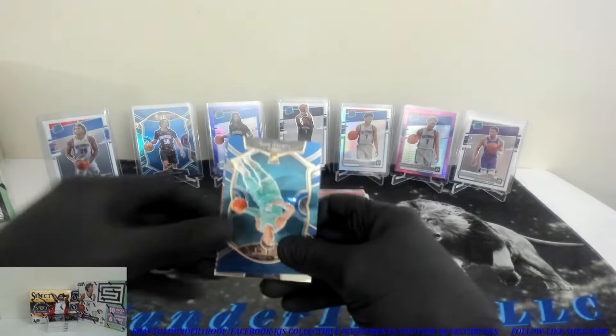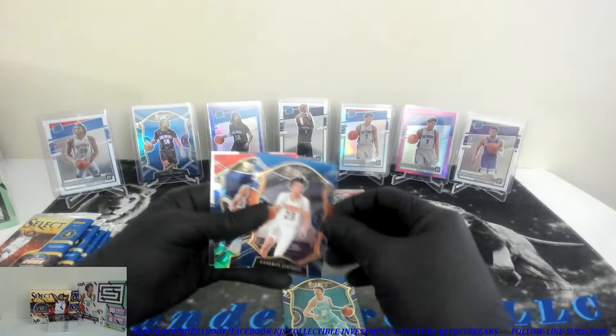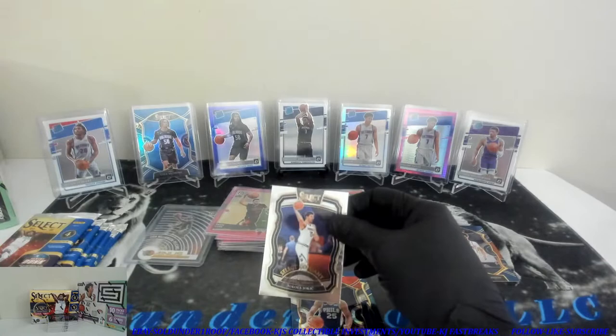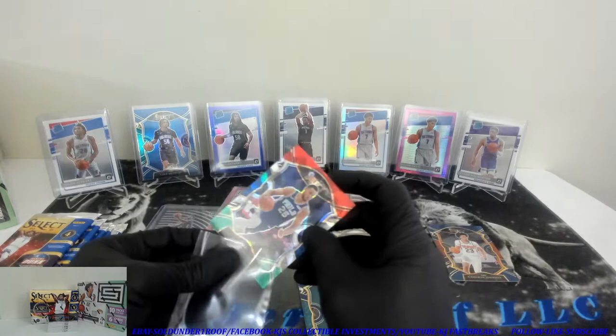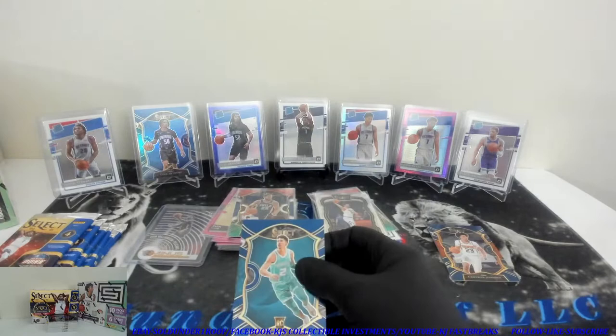LaMelo Ball, first up, boom. There we go, Concourse, LaMelo. Very nice. Got Cam Johnson, Ben Simmons, Cracked Ice, Jokic, Select Company. All right, let's go. Starting to get warm, I think. Concourse LaMelo anyway.